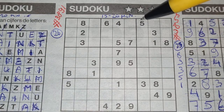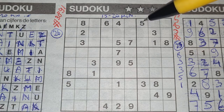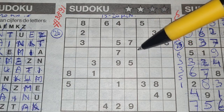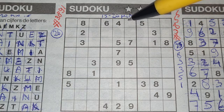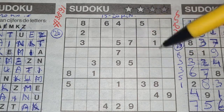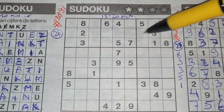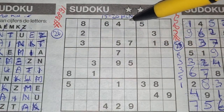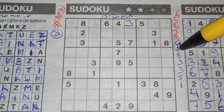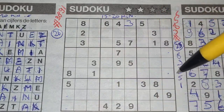Alright. Let me see which number I can pick. 3, 6, 8. Yeah, we have a 3 in this third row, a 3 in the second row, so on the first row the only place left for the 3 should be there. Okay. Now I cannot continue with the 3.